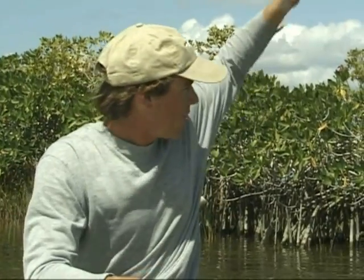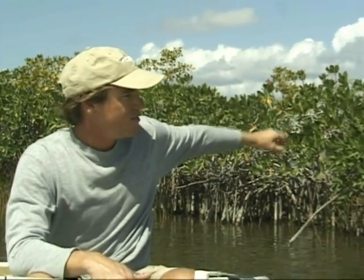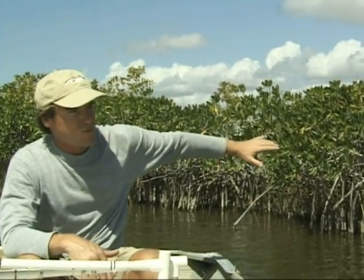Today is very much affected by the wet season, dry season cycle that we go through each year. During the wet season, which occurs during the summer months, when you have lots of rainfall coming down through South Florida and the Everglades, you have large amounts of fresh water flowing through the system and emptying into this region, and it becomes almost a totally freshwater environment with freshwater plants and algae covering the bottom here.